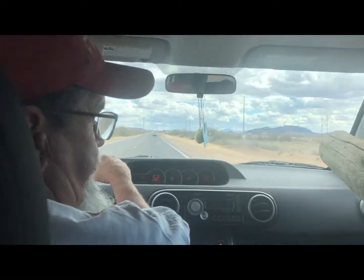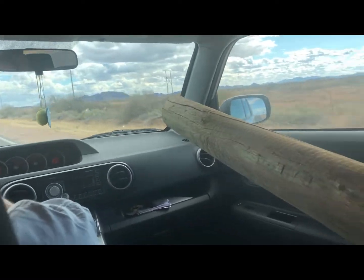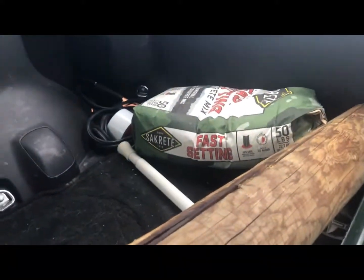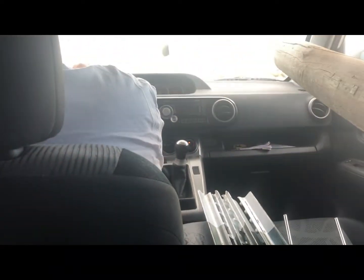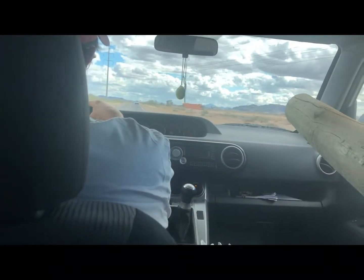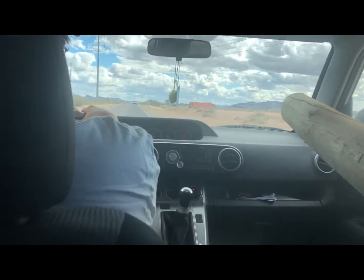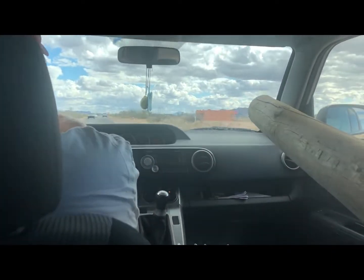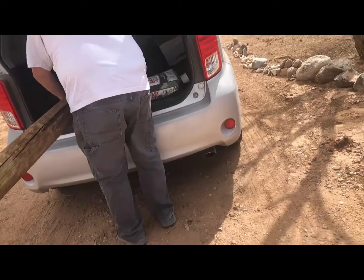Again, creativity. Yes, we have an 8-foot post in this little teeny tiny car, and a bag of concrete, and some more 6.5-foot T-posts. You've got to make things work with what you've got.